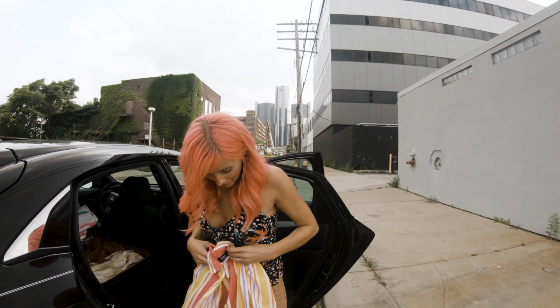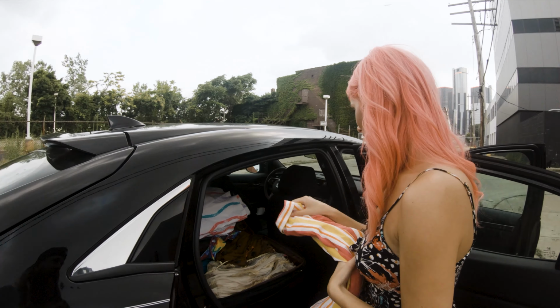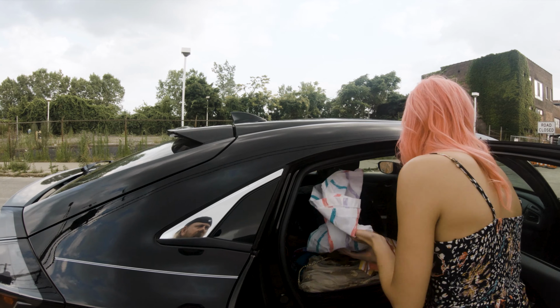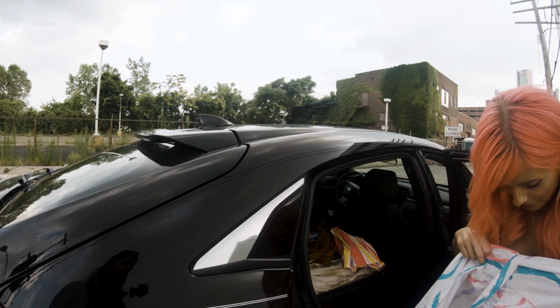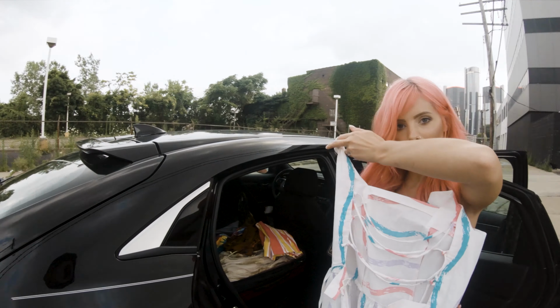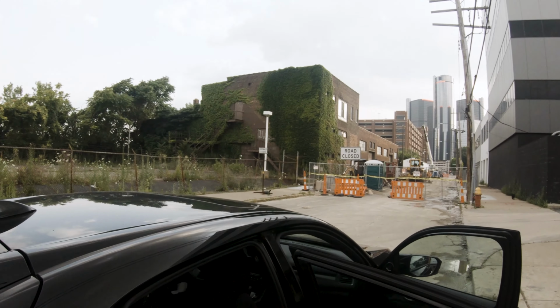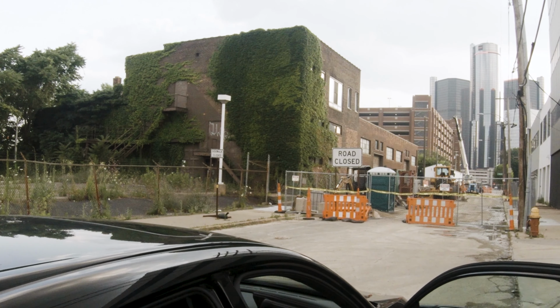But she went shopping today and we got some colorful little things to wear. We'll see what we like. Yes. That's cool. Yes. Oh, that is nice. Super fun. Yes. Vintage. So we're gonna rummage through the suitcase and see what we can put together for this staircase and leafy green building behind us.